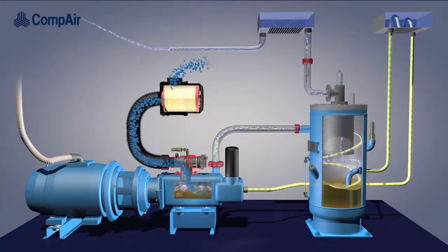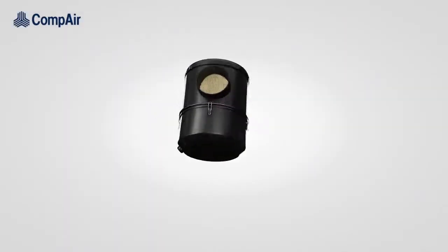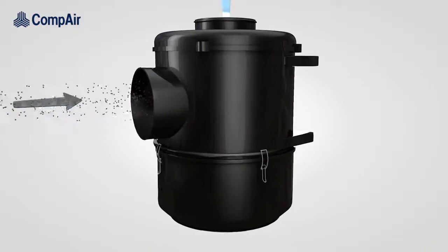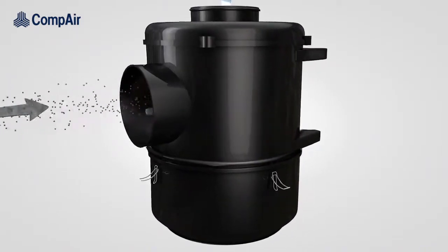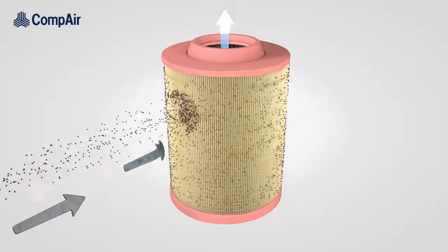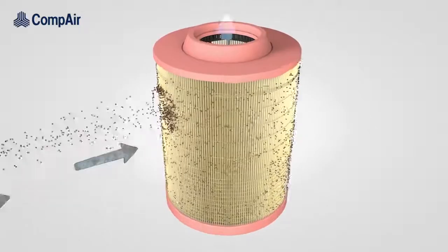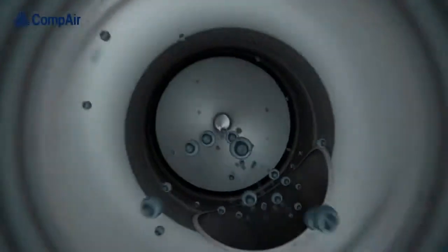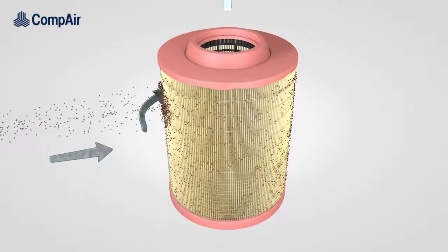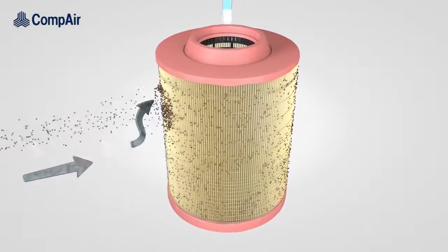So let's look at the first element of this system, the air filter. The air filter prevents dirt and dust particles from entering the compressor, protecting the screw and bearings against undue wear. But Compair air filters not only hold back the coarse particles, they also stop the smallest troublemakers from entering the system, and so reduce the strain on the air-oil separator and oil filter installed downstream. Compair offers special solutions for either portable or stationary compressor systems.